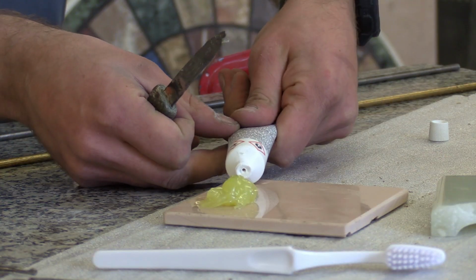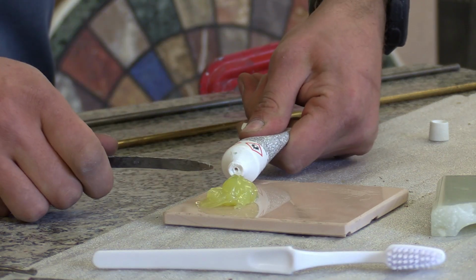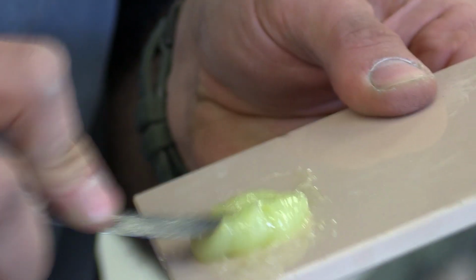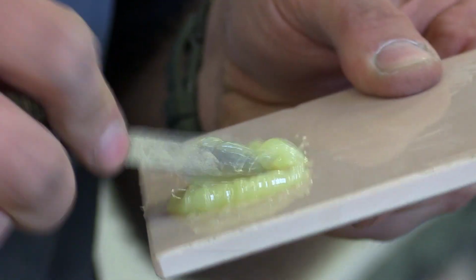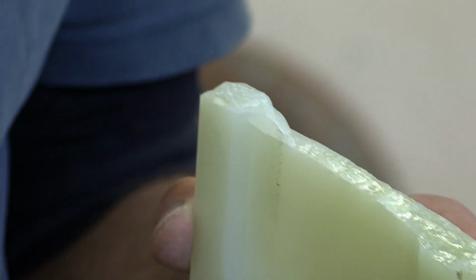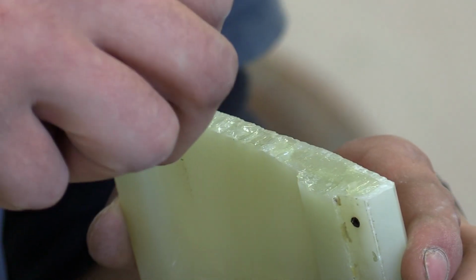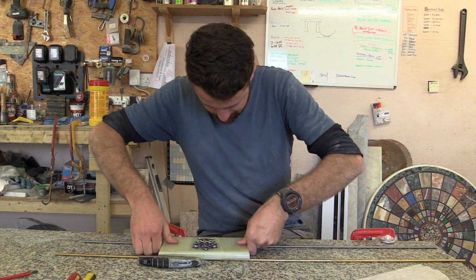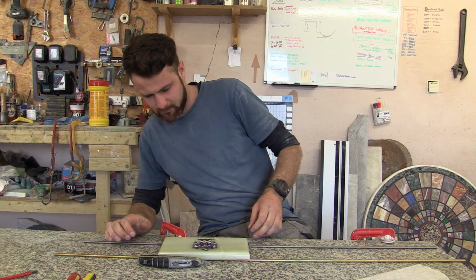Here I am using a specialist marble glue. It's a 2-pack glue similar to epoxy. Here I am mixing this glue ready for assembly. Now that I've mixed my glue, I'm placing a thin amount on the join and putting it face down on the brass rods and pressing together.